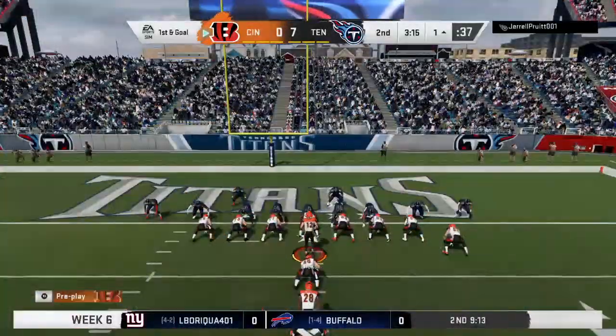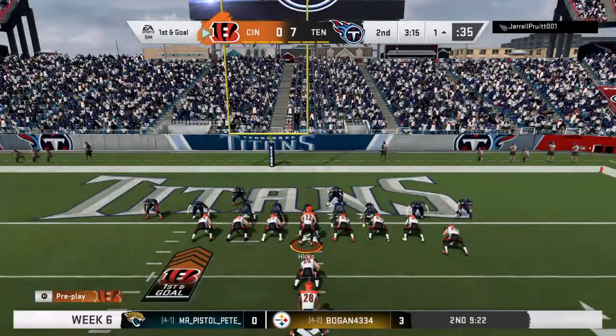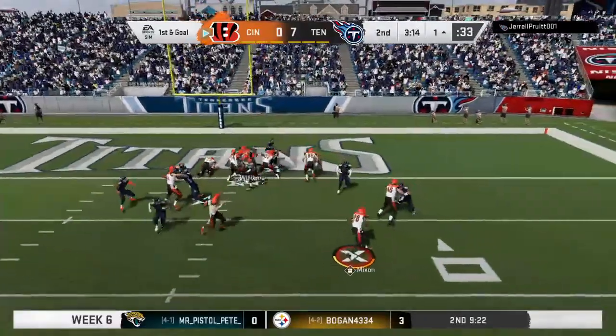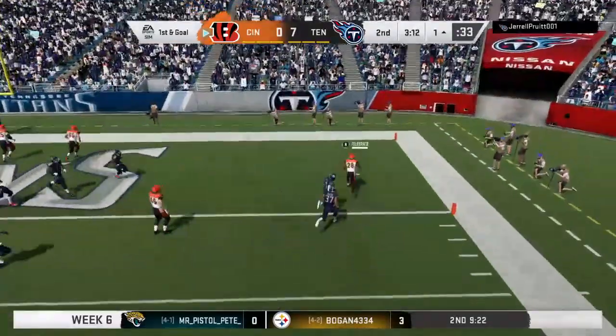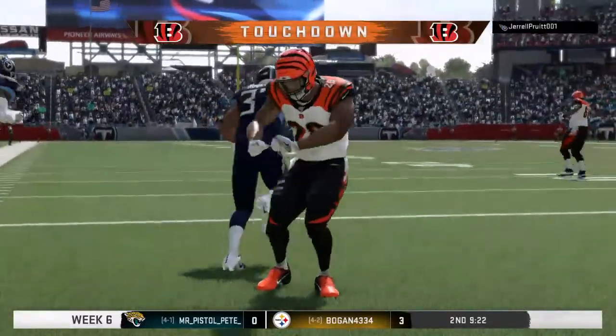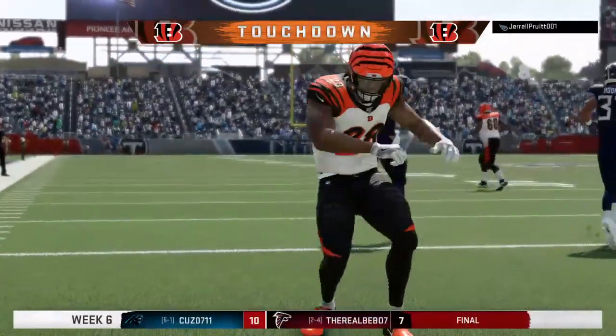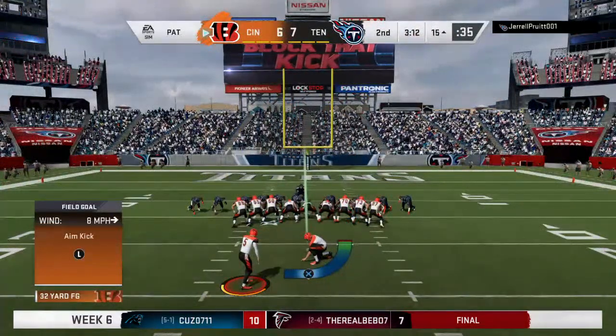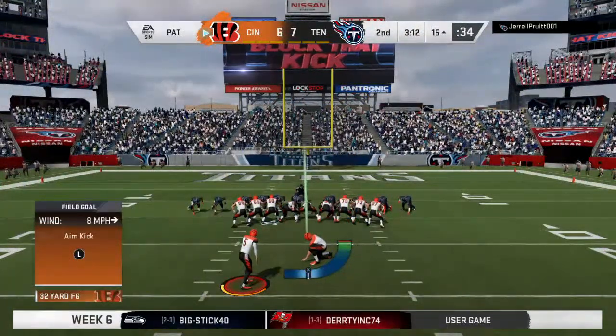They come out here in the eye. Big stop. Big stop. Let's go. They'll give it to Mixon. And he takes it into the end zone. Touchdown, Bengals. Joe Mixon, his 6th touchdown of the season, as they are now on the board here in the first half.